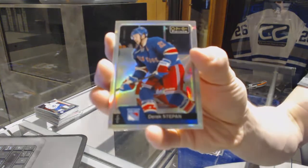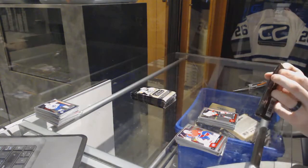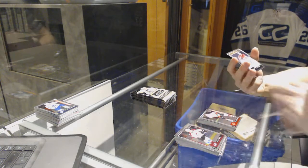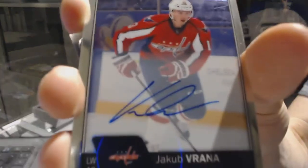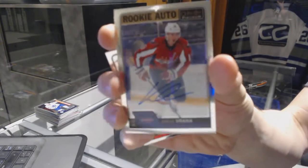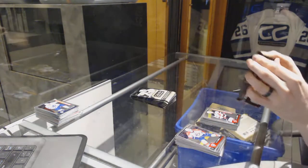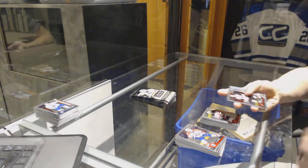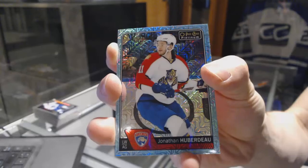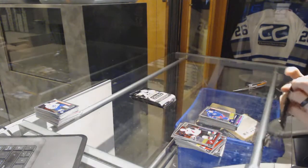We've got a rainbow Derek Stepan and a marquee rookie Matthew Tkachuk. We've got a rookie autograph, Jakub Vrana. Nice. Rookie auto, Jakub Vrana. And a marquee rookie, Steve Santin. We've got an ice blue tracks, Jonathan Huberdeau. And a marquee rookie, Zach Renshi.